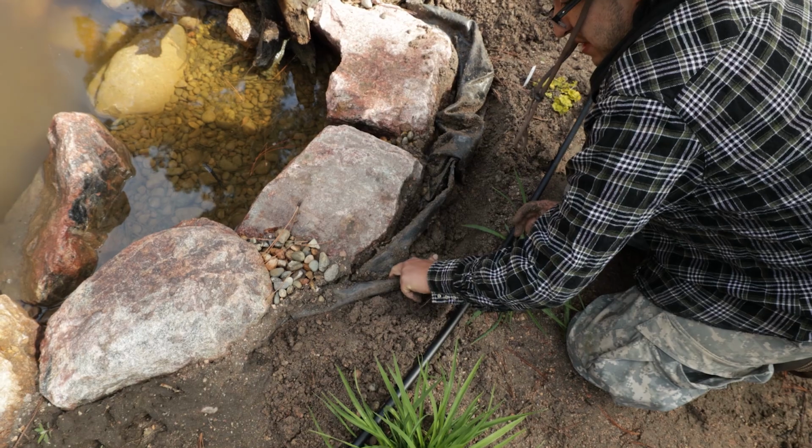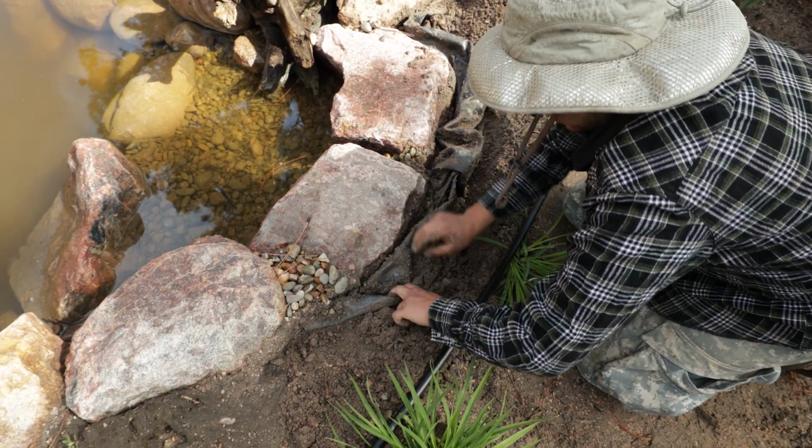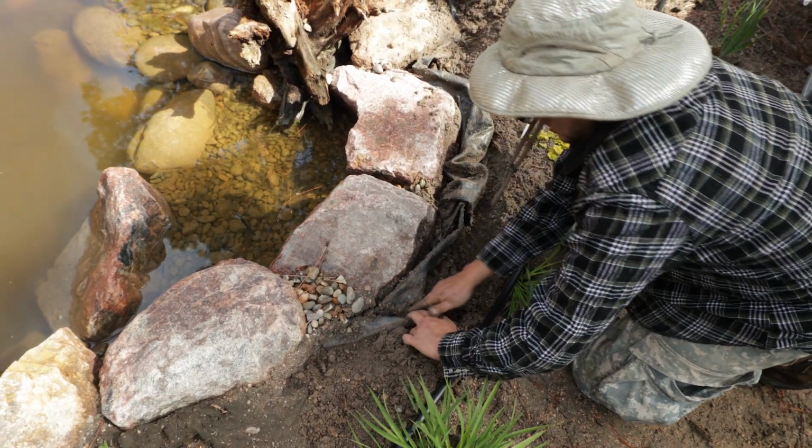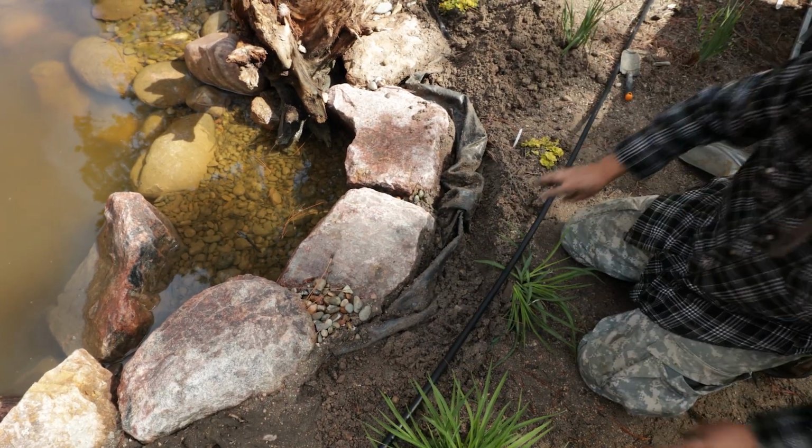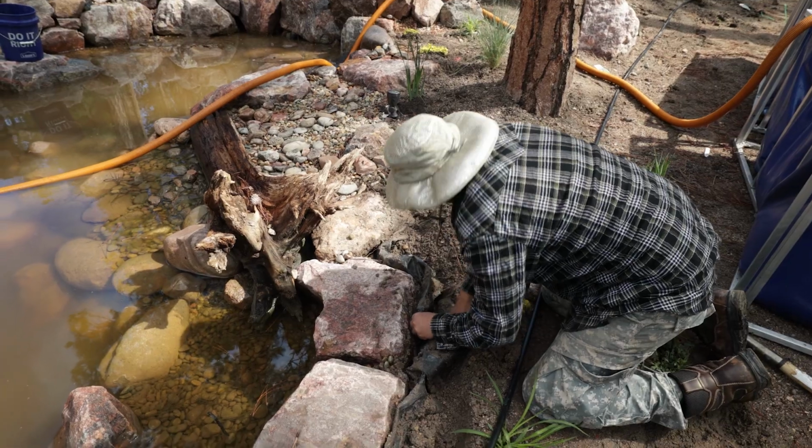Could potentially have been a bad fold as well, because that fold starts so low. If the water level is higher than that fold, we're going to get water coming out of it. I didn't have to move any boulders, which is nice.